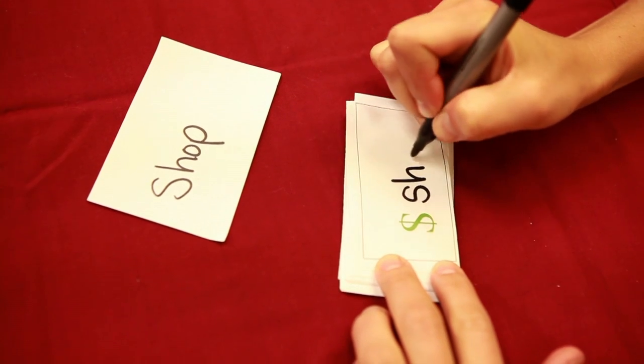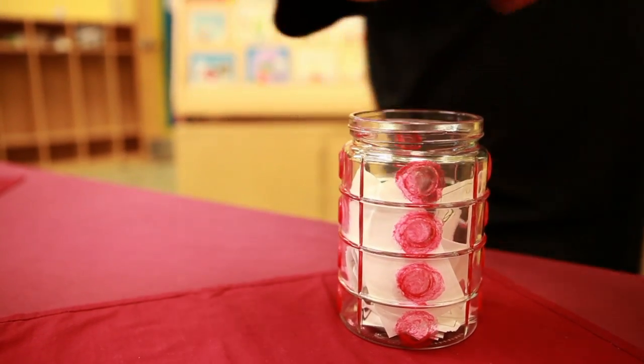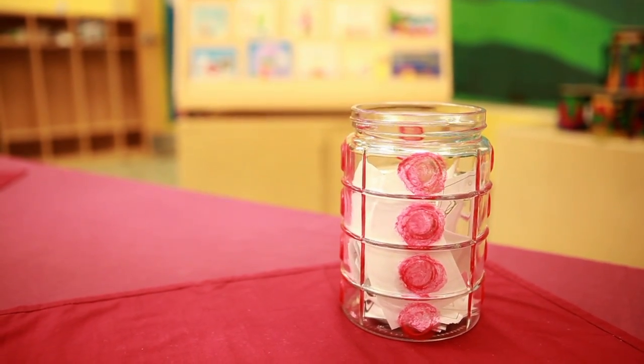What I like to do is I pick out pieces of paper and write a dollar sign on them, and every time they've started to read a word consistently correct, I write that word down and I put it in their word bank. What's great about this is that the student can watch their vocabulary grow, and they kind of equate it to being rich. The more words they know, the richer they are.